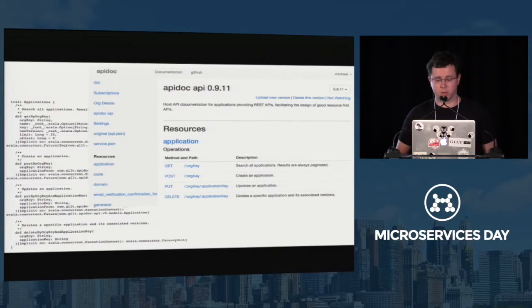And it's actually possible to plug in your own code generators. So if we decided that we wanted to use Node at Gilt, which some people are actually experimenting with, there'd be no reason why they couldn't write a generator to generate Node clients, and then all the services that are in Apidoc now would essentially get those clients for free.